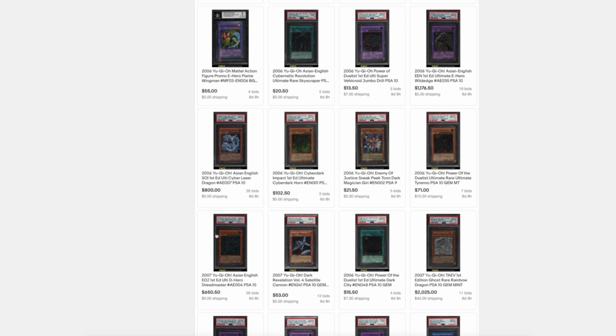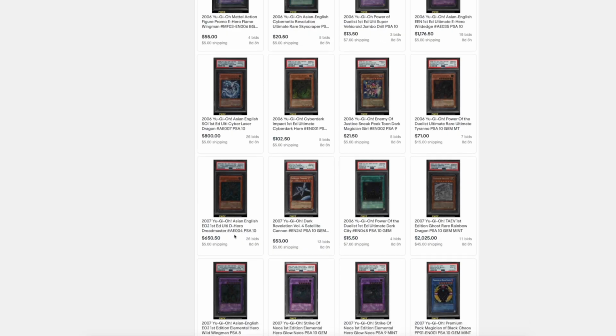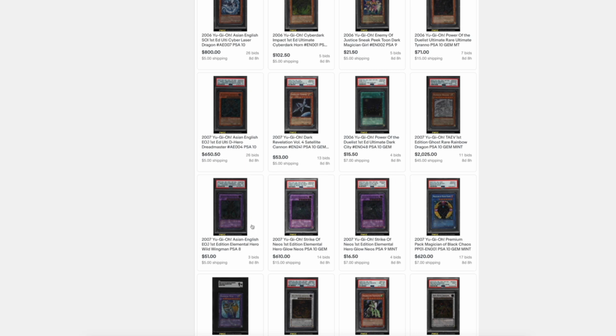I know that Ultimates from GX from Asian English aren't a bad pickup, unlike LOB or whatever, but it's just not for me. I'm not a fan of Asian English, even though these are more rare than the LOB Asian English ones. We have a PSA 10, a Ghost Rare Rainbow Dragon. That's exciting. We have some more Ulti Heroes.